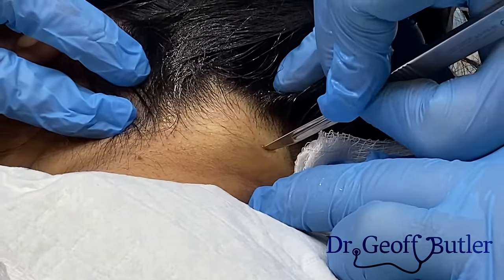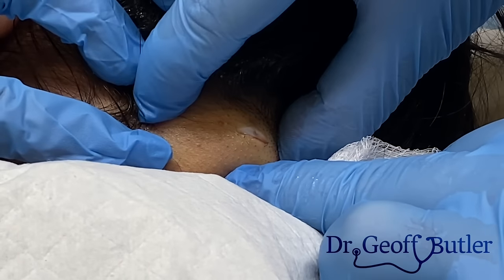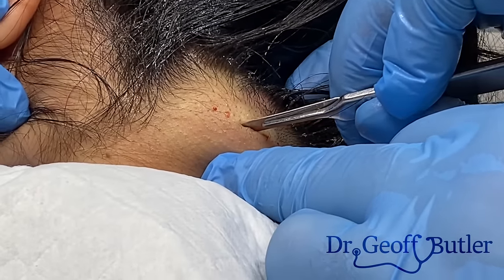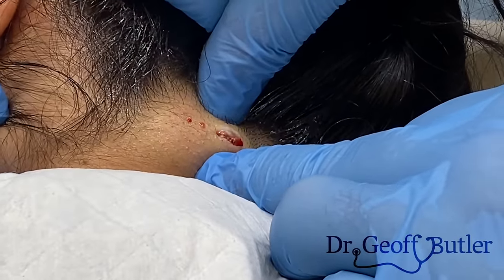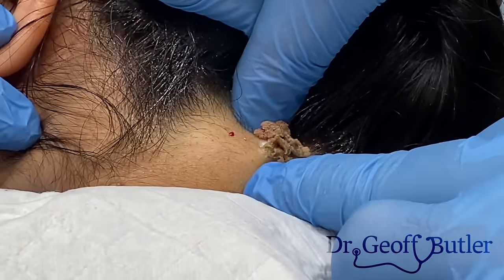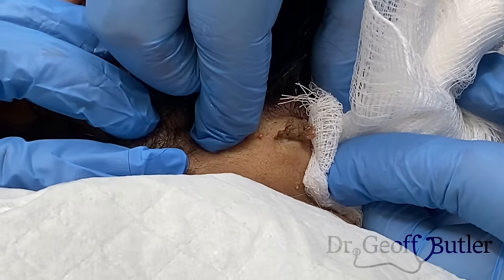You okay? You're okay? Yeah, you are. I can feel pressure here. You can see how that's oxidized. Yeah. So there's some communication with the surface. Pressure there. Are you okay? Breathe as best you can.